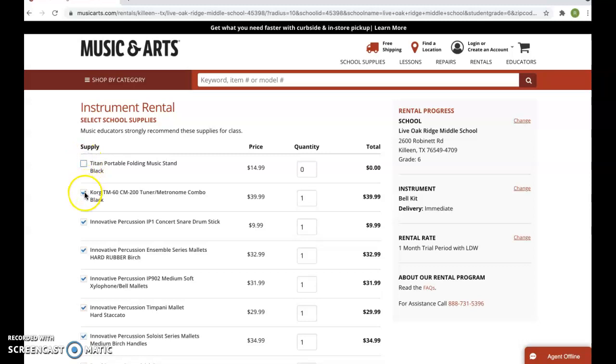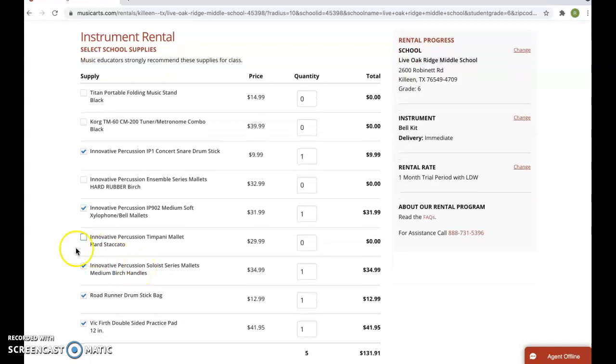You don't need that. You don't need that. You do need the snare sticks. Percussion ensemble series hard rubber mallets, you don't have to get that. They can get those later. They do need these xylophone and bell mallets. They don't need the timpani mallets. They can get those later. The Innovative Percussion Soloist Series mallets, they can get those later.